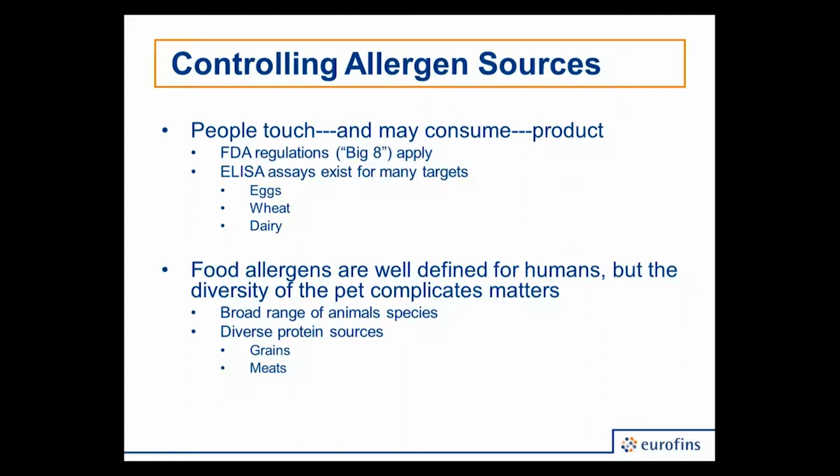So the other intersection in our office is on allergen. Gary introduced the FDA's mandates to label for human allergens. So that's the big 8 that everybody is probably aware of. And those can be monitored using ELISA assays that you may be familiar with from human food for things like eggs, wheat, dairy, soy, and any of the other tree nuts and other things. But where food allergens are well defined in humans, the diversity of different pet diets and the lack of consensus on the scientific side makes defining what an allergen is in a pet species a little bit vexing, because not only are you dealing with different animals, but a very wide variety of protein sources, be they grains or meats. Next slide.